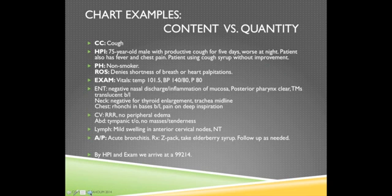Another example with a cough. 75-year-old male with a productive cough for 5 days, worse at night. Patient also has a fever and chest pain. Patient is using cough syrup, no improvement. Past history or personal history, non-smoker. Review of systems, denies shortness of breath or heart palpitations. So we have 2, and we only need 2 of 9.